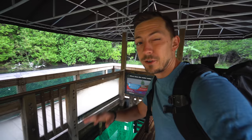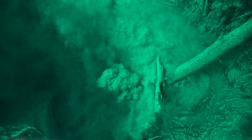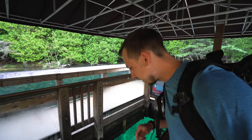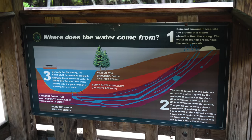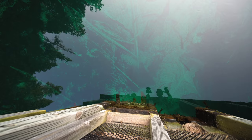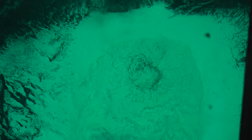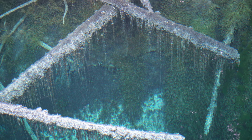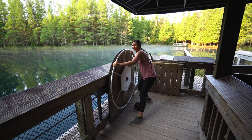In the water, you can see tons of fish. There's branches down there that are encrusted in lime. And then the coolest part, I think, is the water coming up from the bottom is just kicking up all this sand. So it's just making all these different shapes and like cloud looking structures. This is way cooler than I thought it was gonna be. We're going back.